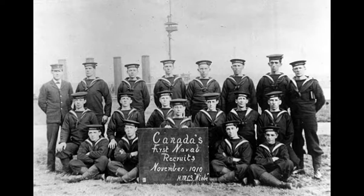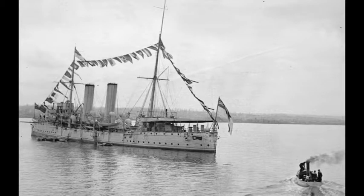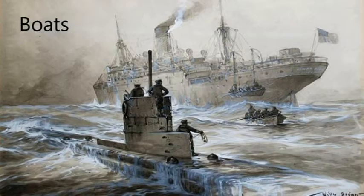The first 2 ships were old ships used by Britain that Canada had bought. It was the HMS Niobe and the HMCS Rainbow. Both were 15 years or older, making them very outdated for the time. The Rainbow was only in commission for 10 years when it was in Canada.